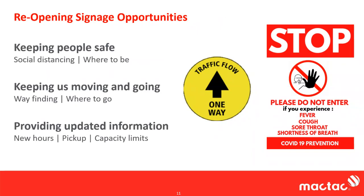You know, we also want to talk about reopening signage. There's so many reasons to do it, and then there's so many reasons to help you. So M-Dot is great for that because you can help people keep moving, use it on your floors. You can tell people for wayfinding where to go, M-Dot white and clear for your walls and windows. And it helps provide updated information.